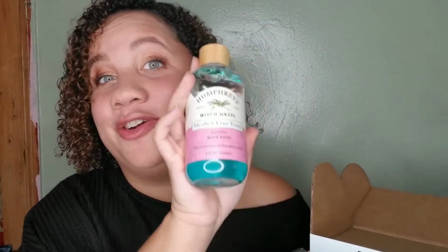It doesn't have to only be on your face, because since it is for your skin, your scalp is part of your skin, and it has helped him a lot. I've used a little bit of it, not too much, but definitely great for your face, but also great for your scalp if you're having an itchy scalp.